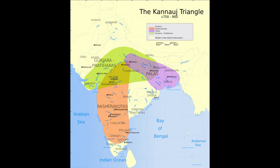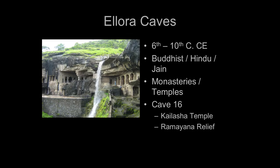Like every little city in France has to have its own magnificent cathedral that's far, far larger than is needed for the local population. Again, these aren't needed for the local population. These are created as dynastic monuments. So let's take a look at some of these monuments. As we talked about cave temples before at Ajanta, another one of the great cave temple complexes, monastery complexes, is at Ellora.